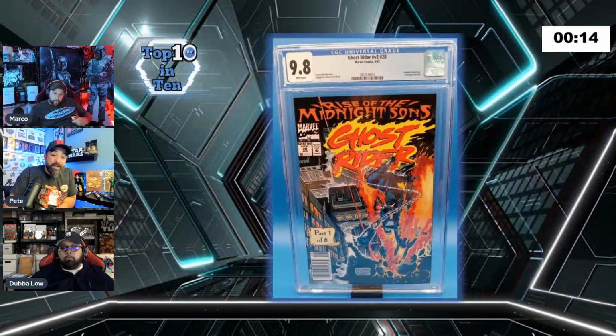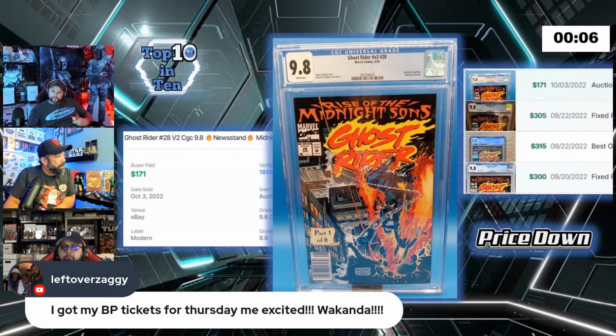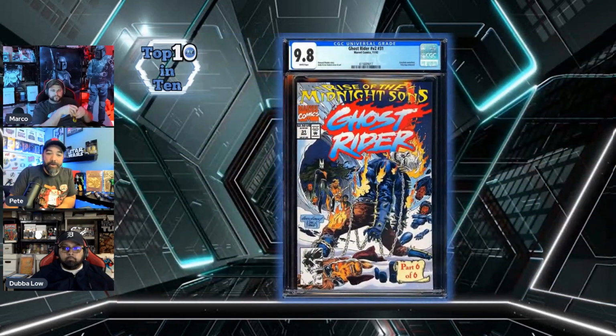There's also newsstands of this book too that generally sell for a little bit more, and a copy of this sold for 171 this past week, whereas it was selling for $300 just a couple of weeks ago. So again, it looks like it's just down a little bit. But if you don't buy that, and we're going into overtime as I try to wrap this up, if you don't buy that as the actual first appearance because it's only a splash page, the full actual joining of the team coming together in this storyline happens in 31. I figured I'd look at this one real quick.